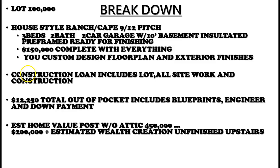But as far as this scenario, what you're seeing there, complete in that picture, everything with the basement and everything you see there is right around $150,000. And then again, you get to custom design the floor plan any way you want. And then from there, I have this new funding resource which will fund the entire project: the loan, the lot, and all the site work and construction to have a complete finished product.